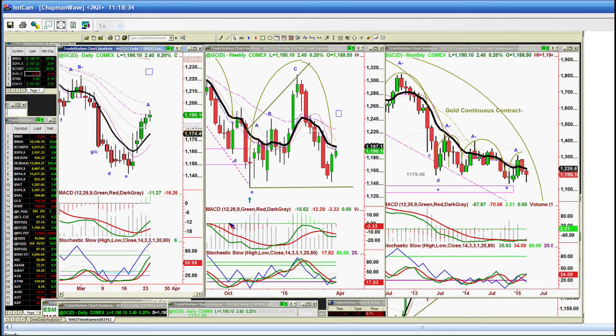One of the reasons why we've put ourselves into the gold area first time in I don't know how long, but that's the way it is. We'll see what happens. And 111.97 is going to be the resistance in the continuous gold contract. It's up 240 right now. And the daily is still a single leg A up.